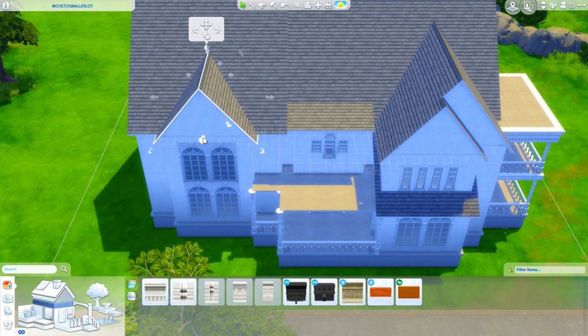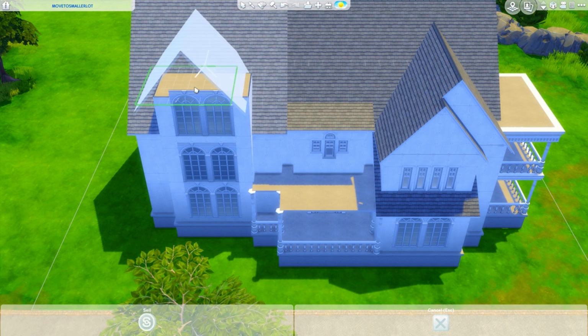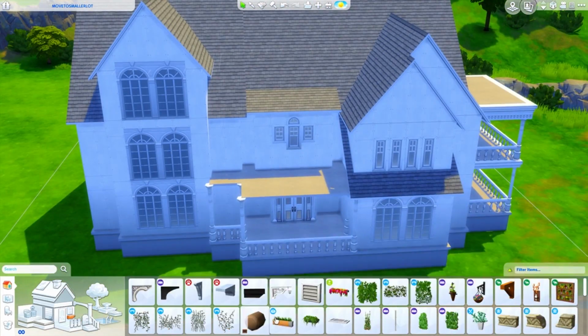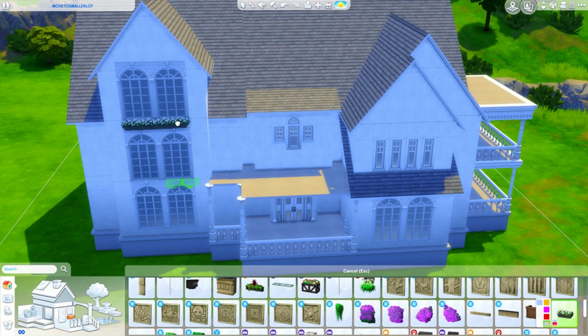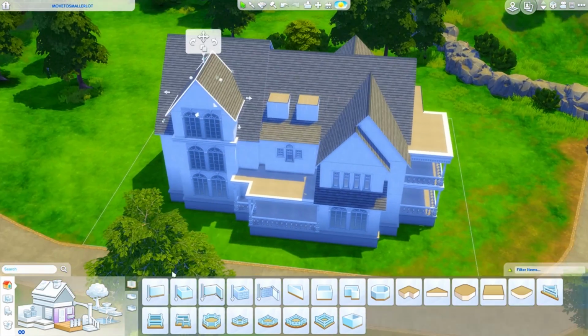Because typically I would be like, oh, what should I make the house look like? Not what should the interior look like at this point. But I had planned out where all of the rooms were and made a floor plan already. And I was just trying to make the outside work. And I'm really happy with it. So, yay.